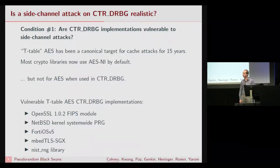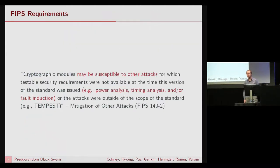One that I'd point out amongst the different implementations that we surveyed is OpenSSL when used in FIPS mode. So surprisingly, OpenSSL in FIPS has some vulnerabilities that OpenSSL not in FIPS has. This is an old version of OpenSSL at this point, but serves to illustrate the point that at various times when using AES in a random number generator context, the lessons that we thought we'd learned from AES in an encryption context appeared not to have been learned.